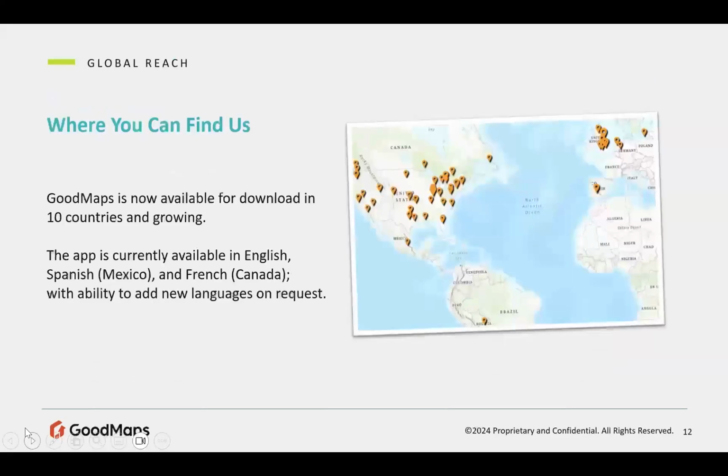Awesome. You want to share a little bit about where people can find us, what type of venues, what countries, things like that, just so people can check us out in the app as well?